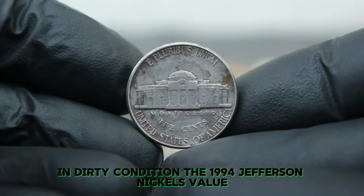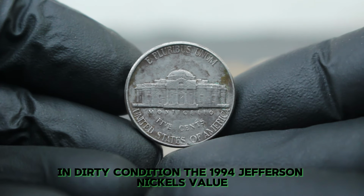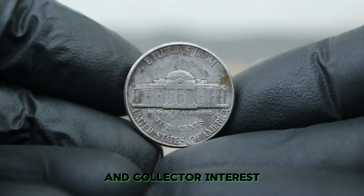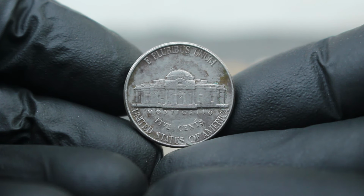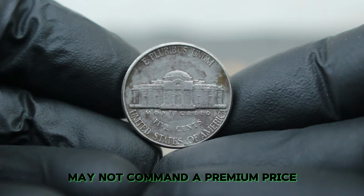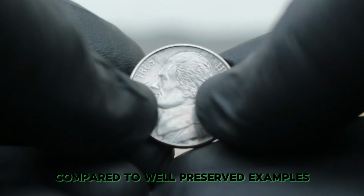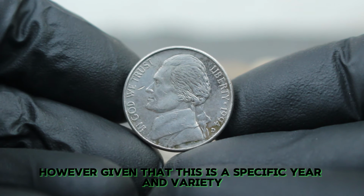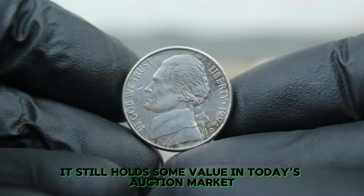In dirty condition, the 1994 Jefferson Nickel's value is primarily driven by its rarity and collector interest rather than its aesthetic appeal. Typically, a nickel in dirty condition may not command a premium price compared to well-preserved examples. However, given that this is a specific year and variety, it still holds some value.